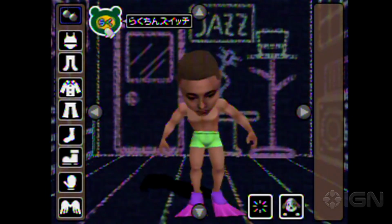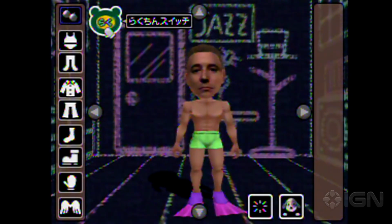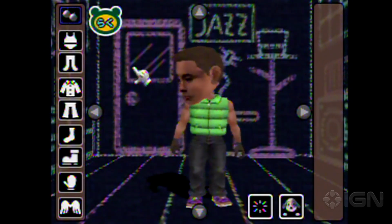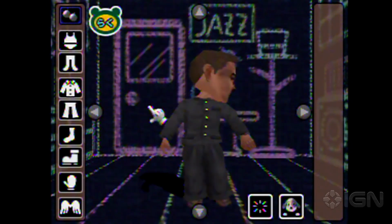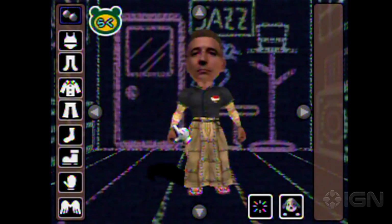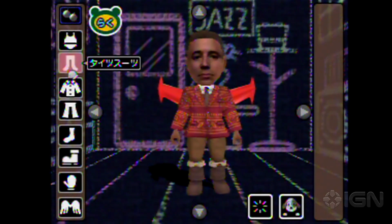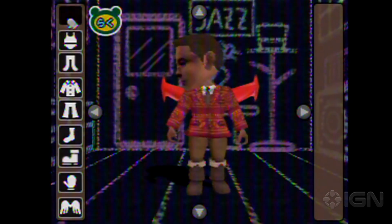You can see that probably Rare, who were around back then, were looking at this stuff too. If you use the Xbox 360 interface, it's so similar, like the avatars on that system. Absolutely, yeah. All right, well, there you have it, folks. This is Talent Studio, part of the Mario Artist suite of software, which was on the 64DD.